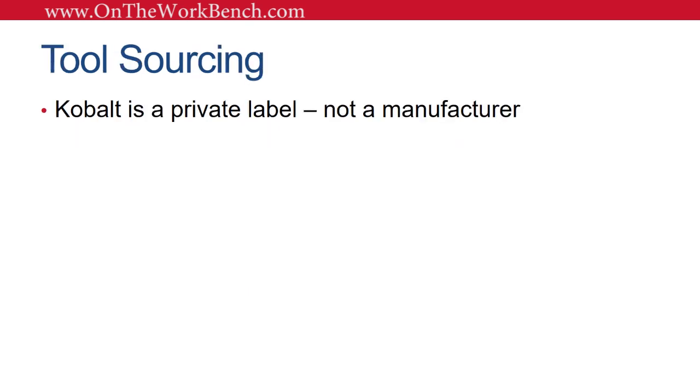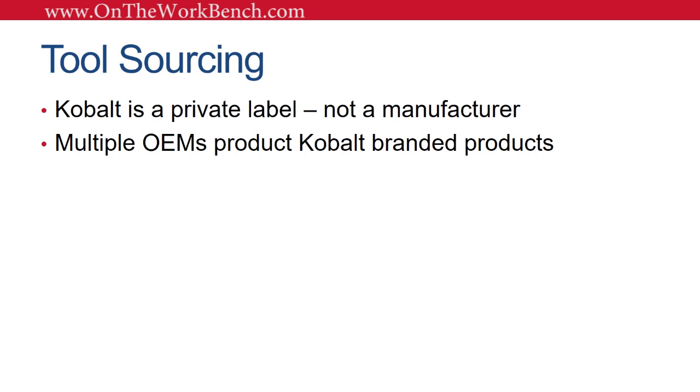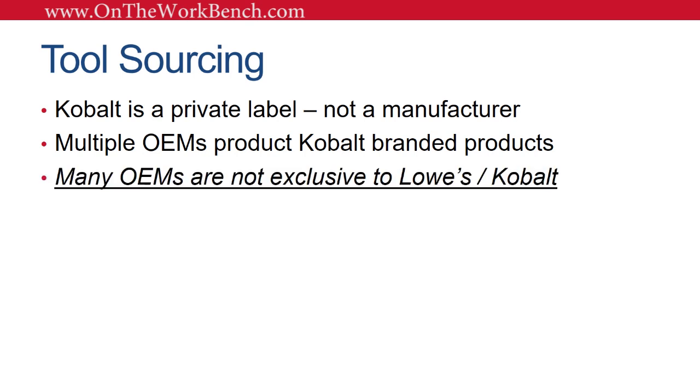But Lowe's is a retail store. They don't actually manufacture tools. They sell tools. They don't make them. So Kobalt, to phrase it differently, is a private label. And so Lowe's has to work out manufacturers to produce products branded with Kobalt products and Kobalt colors. But working this in reverse, these manufacturers don't have to be exclusive to Lowe's or Kobalt and are free to produce many other products under various names for other brands and perhaps other manufacturers.